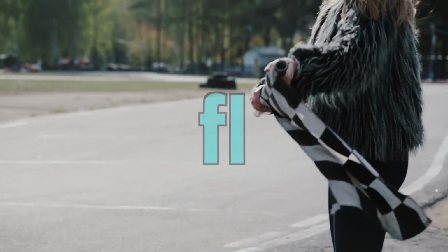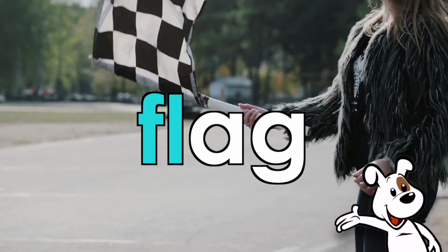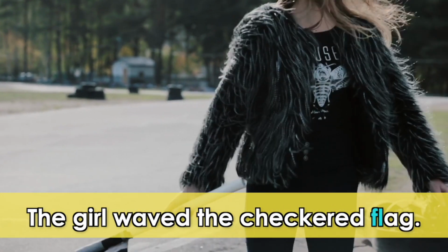This is the letter F. F says f. This is the letter L. L says l. Blend them together and they say fl, fl, fl, like the word flag. The girl waved the checkered flag.